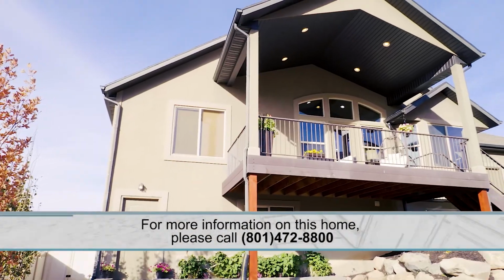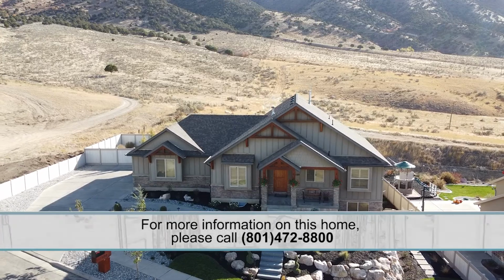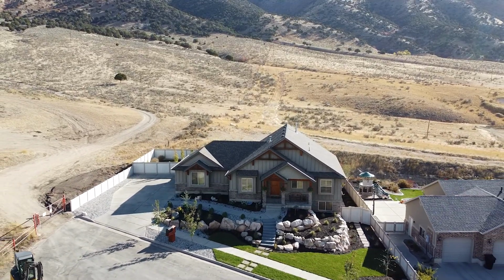Take a look at the side entry garage with the extra parking. This is a good one, right in that hot price range, just under $500,000 to have a house like this. That's a really good option.